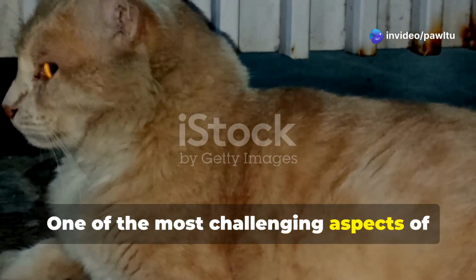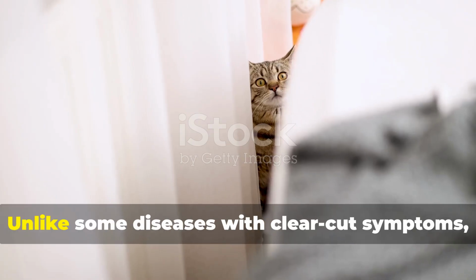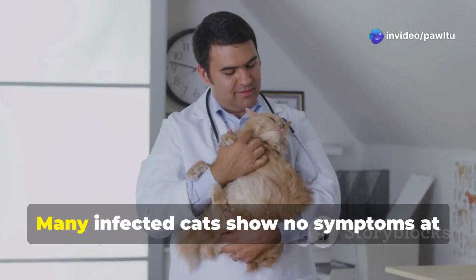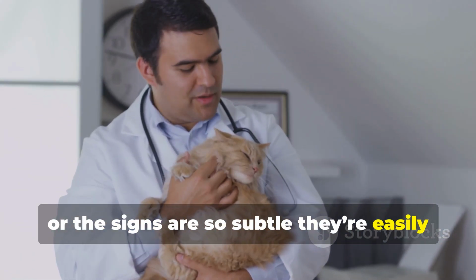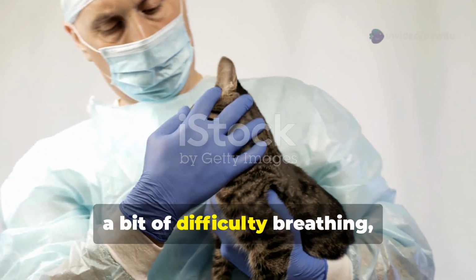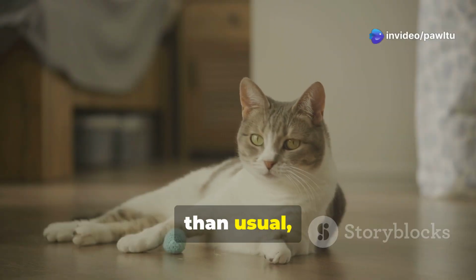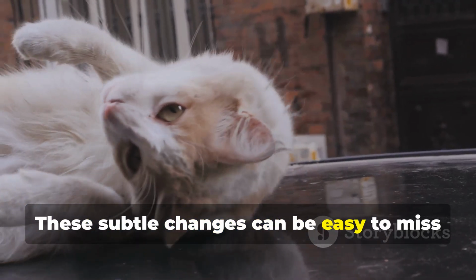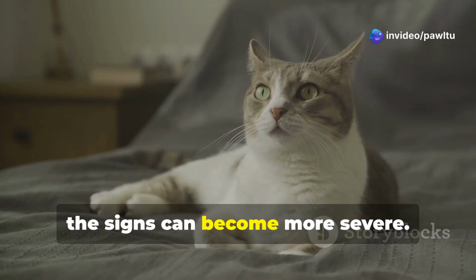One of the most challenging aspects of heartworm disease in cats is the silent nature of the infection. Unlike some diseases with clear-cut symptoms, heartworm in cats can be incredibly sneaky. Many infected cats show no symptoms at all in the early stages, or the signs are so subtle they're easily mistaken for other common feline ailments. We might notice mild coughing, a bit of difficulty breathing, or the occasional episode of vomiting. Our cats might seem a bit more lethargic than usual, less interested in playing or sleep more than they're used to. These subtle changes can be easy to miss or dismiss as just a cat being a cat, but as the disease progresses, the signs can become more severe.